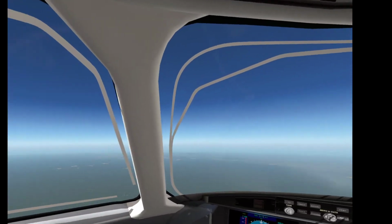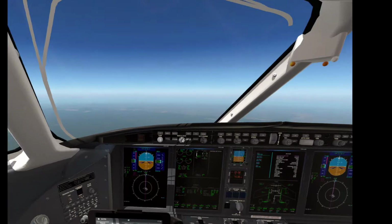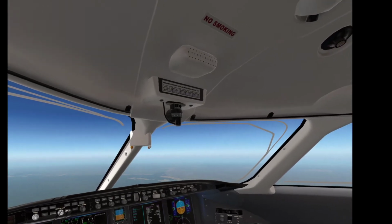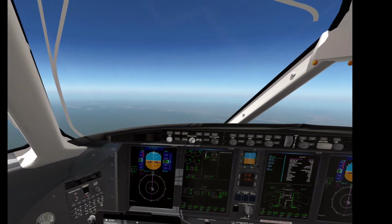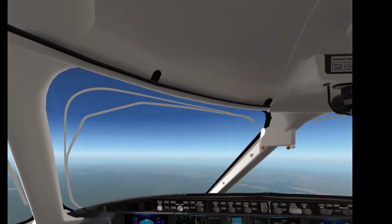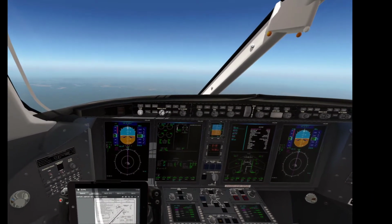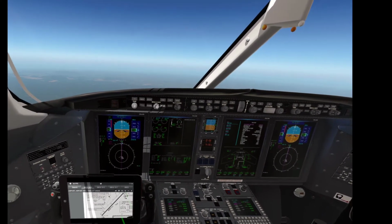I get the charts up and ready before I ever take off on the SID, and then en route I study up as much as I can on the approach, and not actually the approach, the arrival, and then approach. And then of course I have my airport diagram up, so when I come in I have an idea where I'm going.